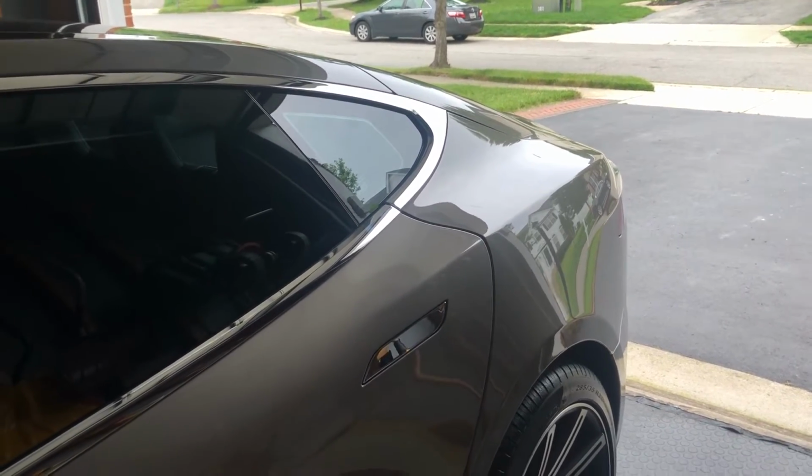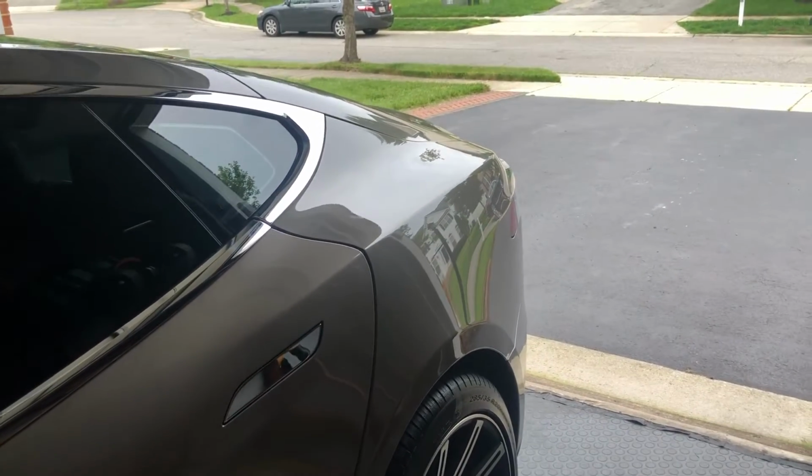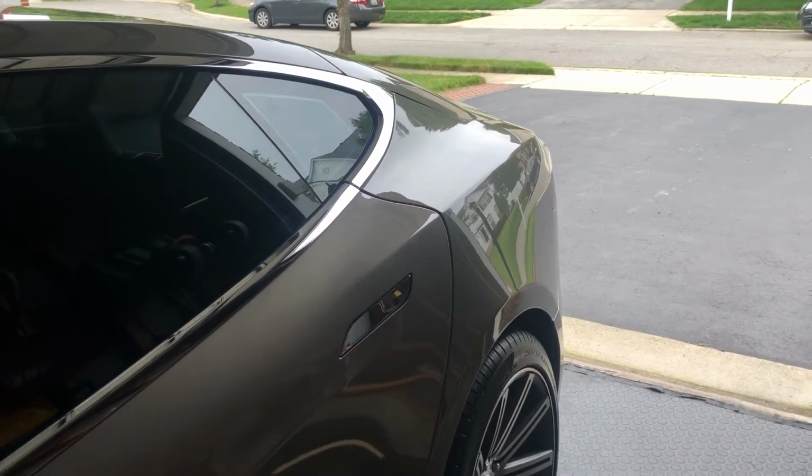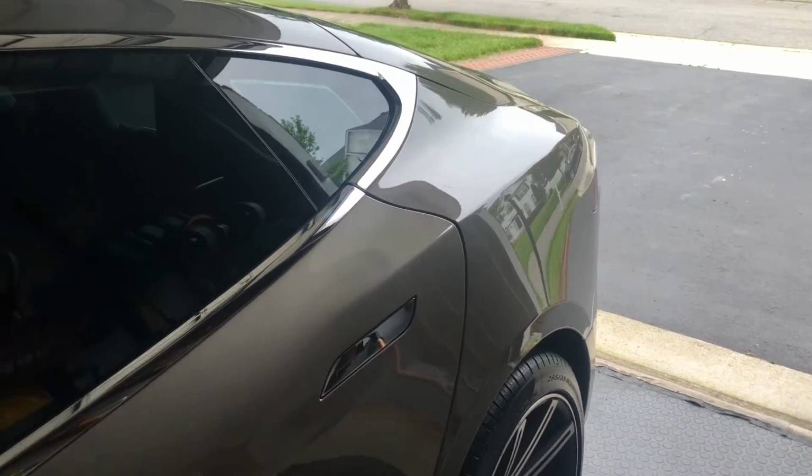Back in 2015, it was really good. Now with the Model 3, it's kind of hit and miss. But he said, still, just take a look at it. Get your car looked at. It doesn't have to cost you anything. And so I took my car to a place called Speed Freaks out in Northern Virginia.